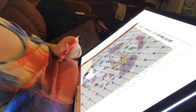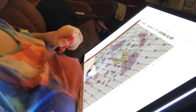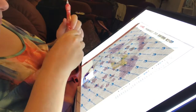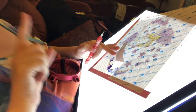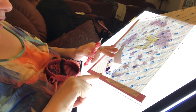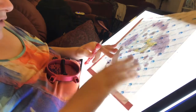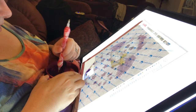I just cover around the edges if there's any sticky parts. I pushed everything away and now I can't reach it. I cover the sticky parts, and then when I'm done, I'll take the washi tape off, and I take a little bit of baby powder. I have a tiny container over there, and I will put it on my finger and rub the sticky part on the edge. And that takes off all the sticky. I will do that on camera the next time.